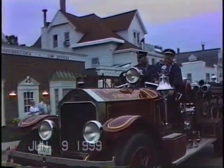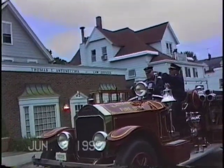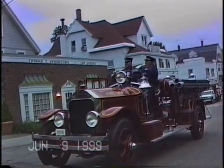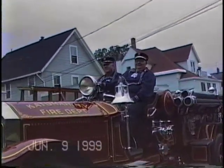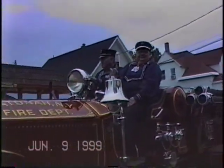As part of the new truck in the market, the rescue truck that was purchased by funds from the fire department, not the taxpayer dollars. This is a 1964 rescue GMC truck.